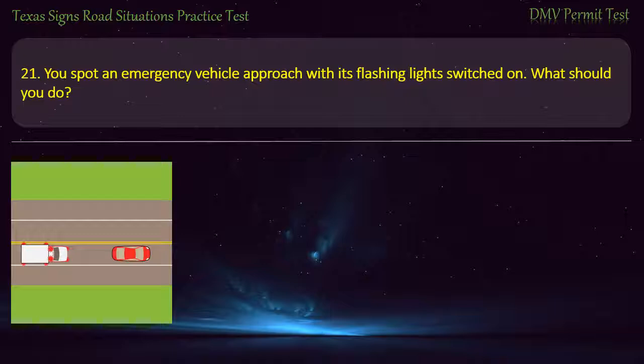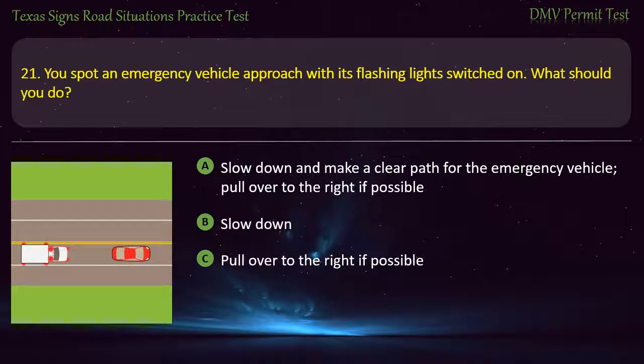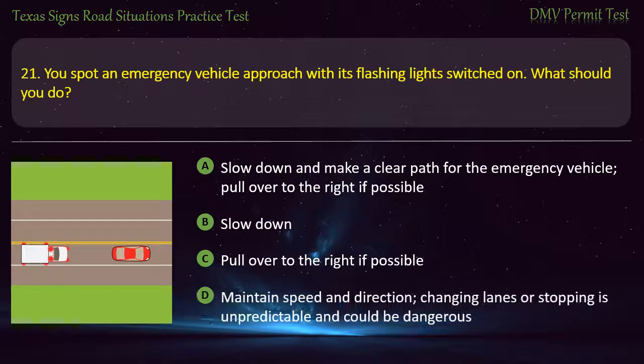Question 21. You spot an emergency vehicle approaching with its flashing lights switched on. What should you do? Slow down and make a clear path for the emergency vehicle, pull over to the right if possible. Slow down. Pull over to the right if possible. Maintain speed and direction, changing lanes or stopping is unpredictable and could be dangerous. Answer. Slow down and make a clear path for the emergency vehicle, pull over to the right if possible.